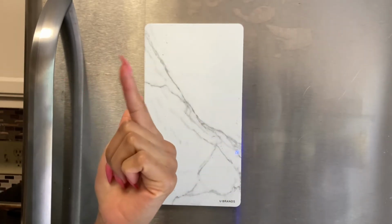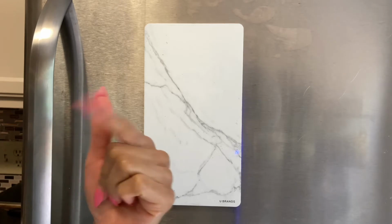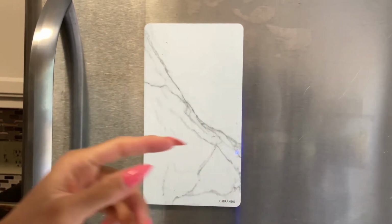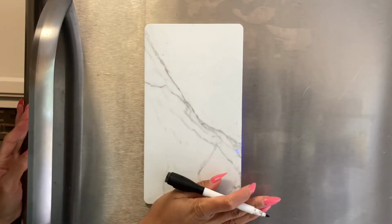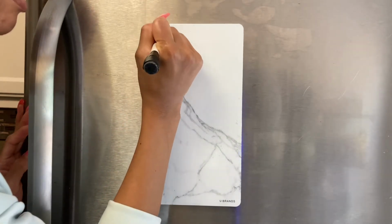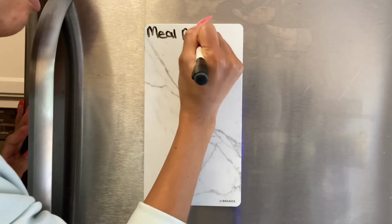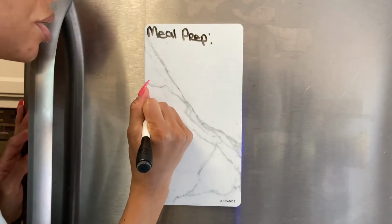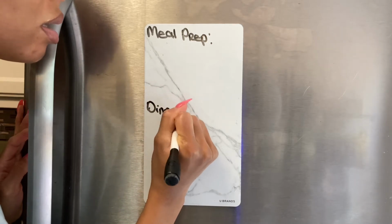If you hear a little sizzling in the background, that's because I have some string beans that I have already put on the stove for my meal prep for the work week. So first, let's organize our list with a marker board on the fridge. So I'm going to start with meal prep. And then I am going to have a separate section for dinner.